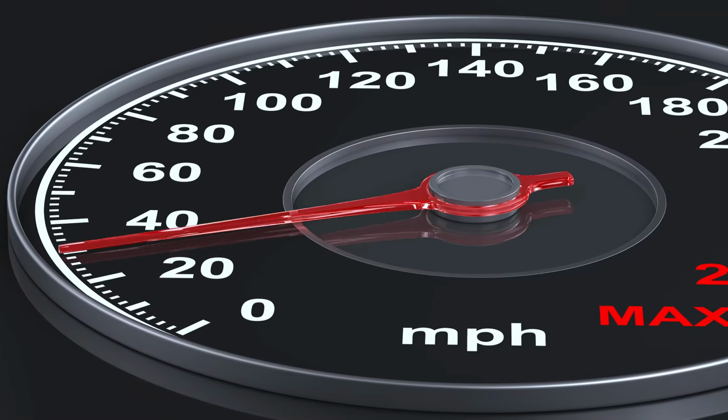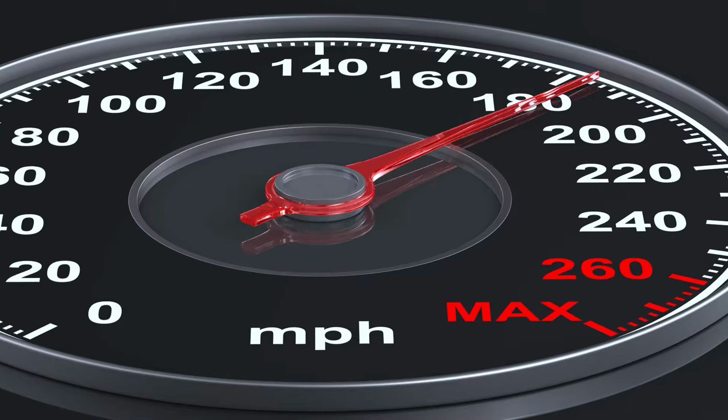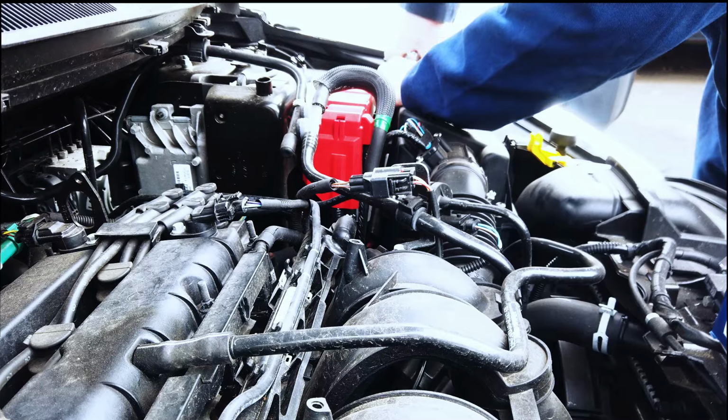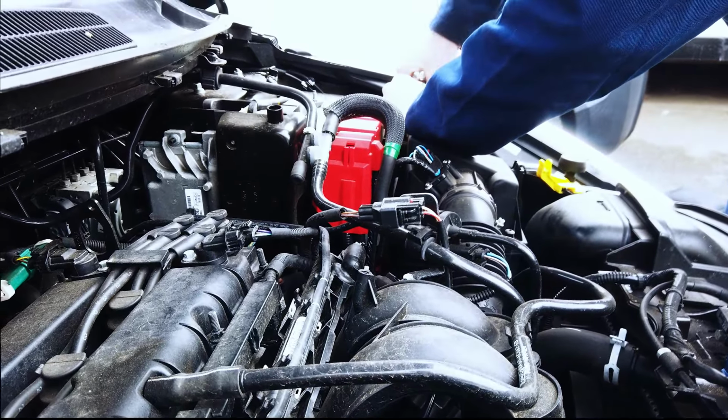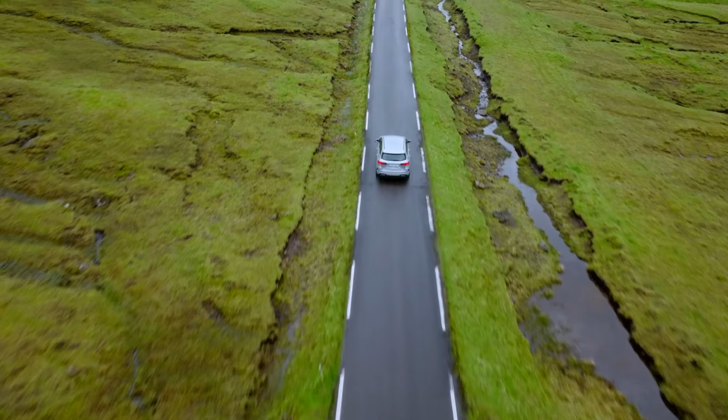Whether your engine's seen 100,000 miles or you just want to keep it running like new, these are the game changers you need to know about. Stick around as we count down the top contenders and see which one could be your engine's next best friend.